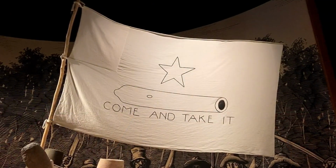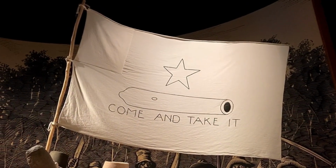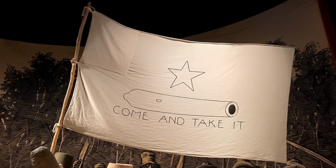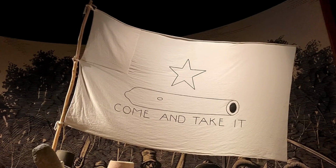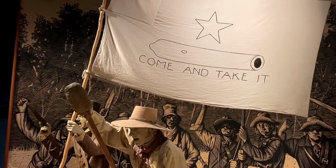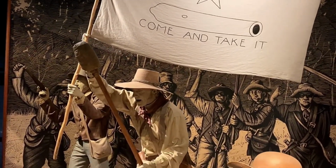The phrase "come and take it" became a battle cry emblematic of the Texas Revolution when settlers refused to return a Mexican government-issued cannon in the town of Gonzales, and they successfully repelled an attempt by Mexican troops to recover it.